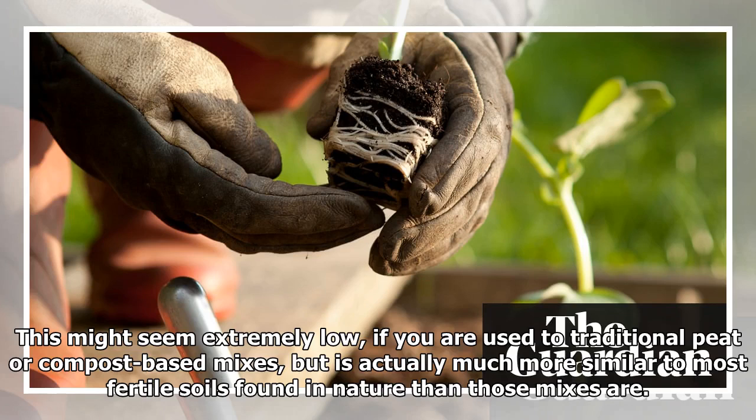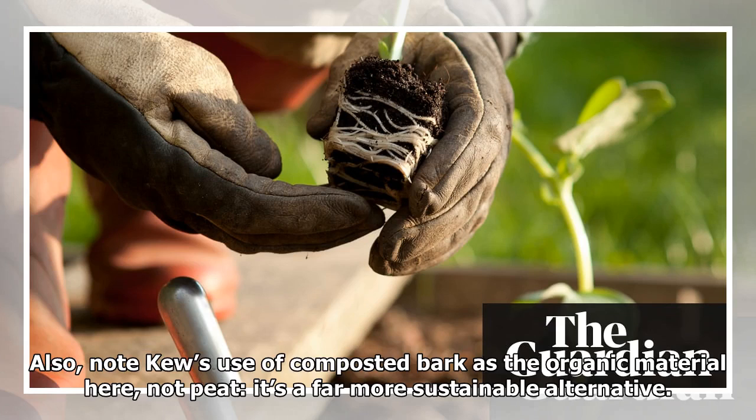This might seem extremely low if you are used to traditional peat or compost-based mixes, but is actually much more similar to most fertile soils found in nature than those mixes are. Also, note Kew's use of composted bark as the organic material here, not peat. It's a far more sustainable alternative.